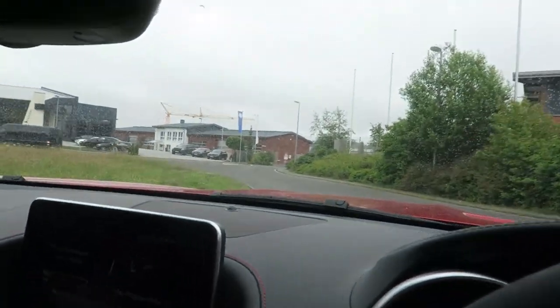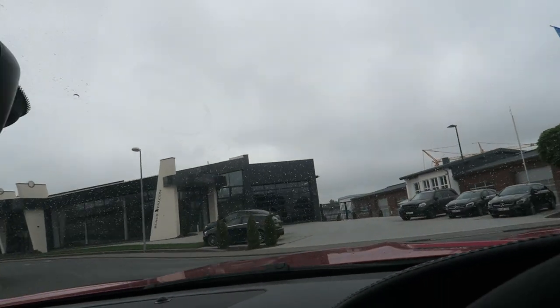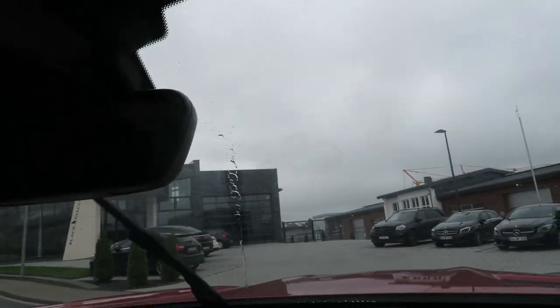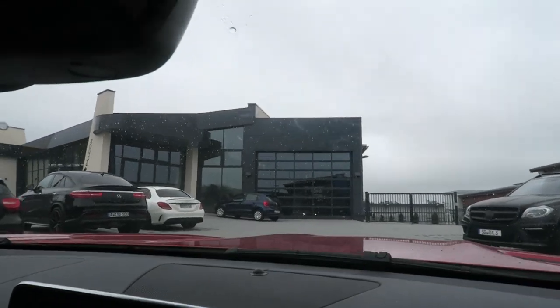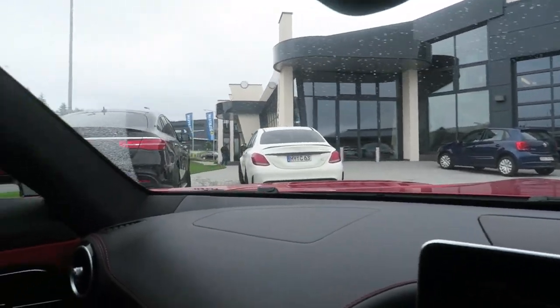So here we go. Oh my God, I'm so excited. Look at all the Mercedes. Am I just gonna like, yep, I'm just gonna do it. We're gonna park next to the Renntech C63. I bet that sounds incredible.